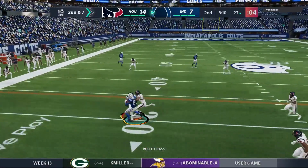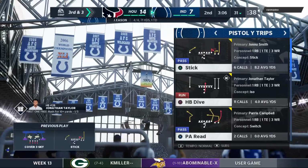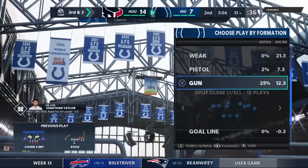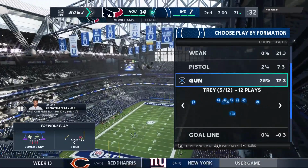Second down, here's Eason. Smith catches left side. And they'll take him down at the 31-yard line. 4 yards on the completion, and it sets up a third down. Third and 3.